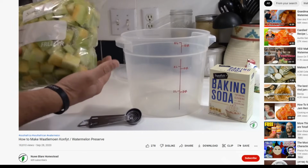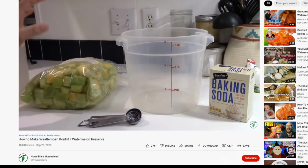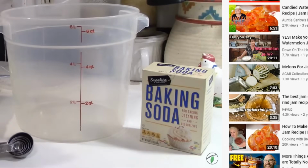A few recipes online say that instead of this you can use baking soda. This is going to change the texture of what you soak it in. It makes it kind of crunchy and crispy. With baking soda, I don't think it's going to do that. Maybe. And other recipes say that you use alum.